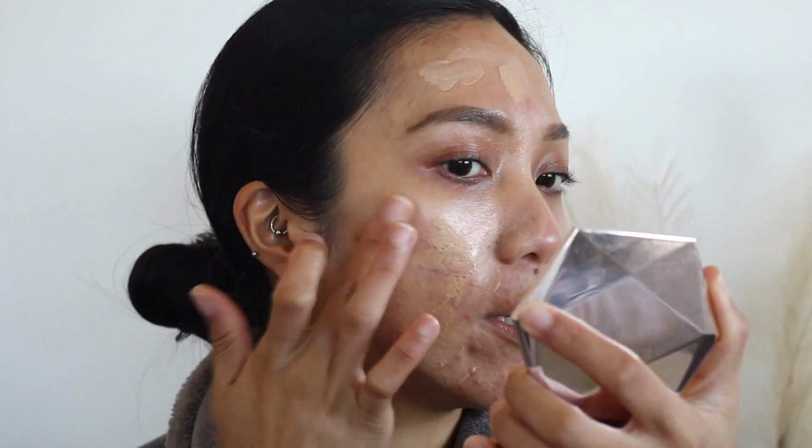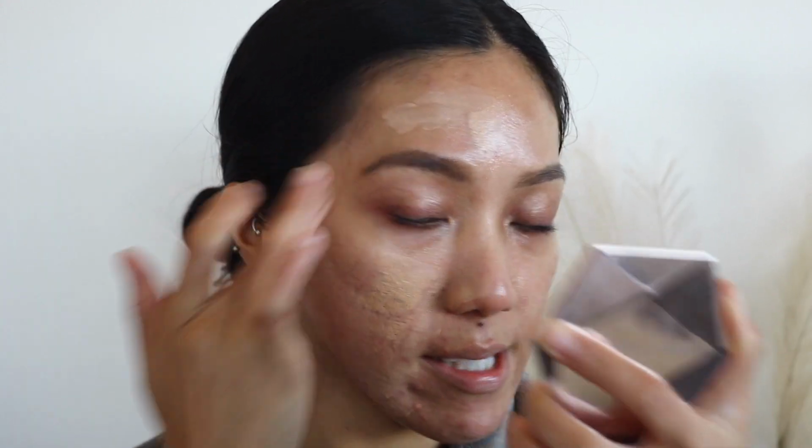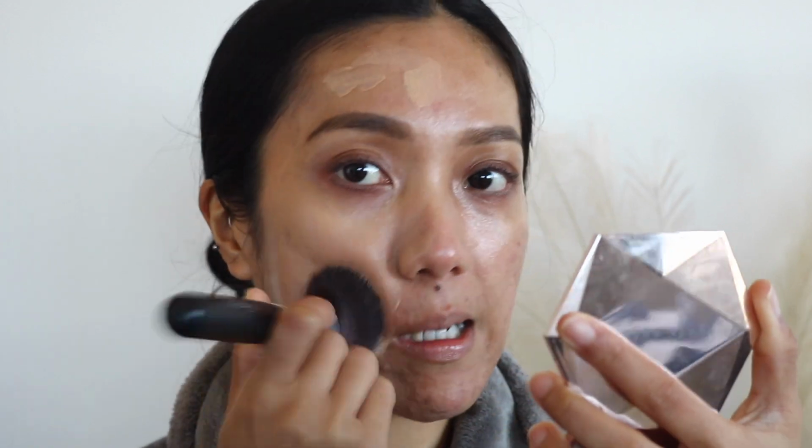I have tried the Maybelline Dream Cover Urban Foundation with SPF, and my skin did not react well with the SPF that is built into that foundation, so I chucked it away. I know it's a waste, but I'm not going to be able to use it.